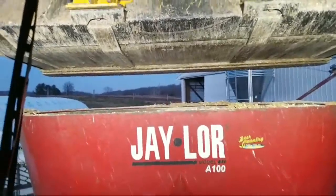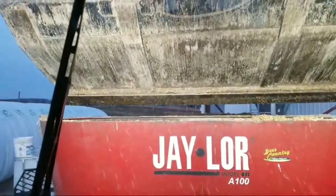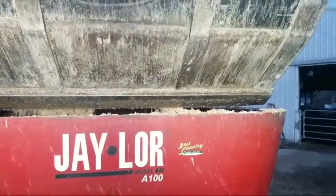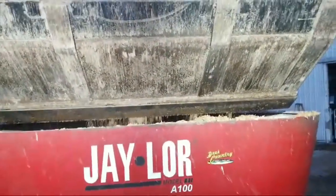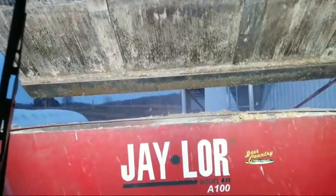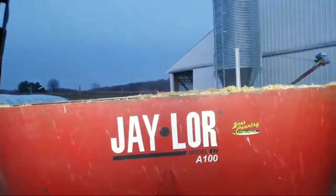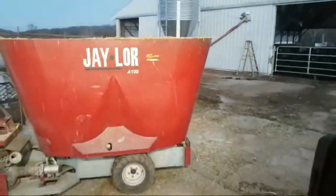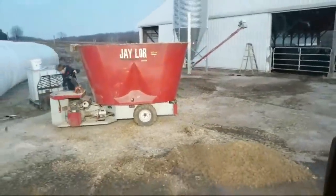An honest answer on the weight gain, but we shoot for 2 to 2.5 gain. I know some guys will do 3 a day, but on the Angus I can see it easily hitting 3 a day. On the Angus side, the Holsteins are a little less.